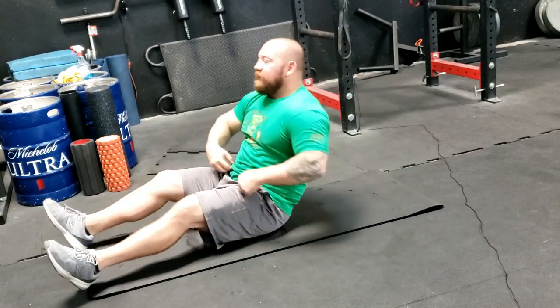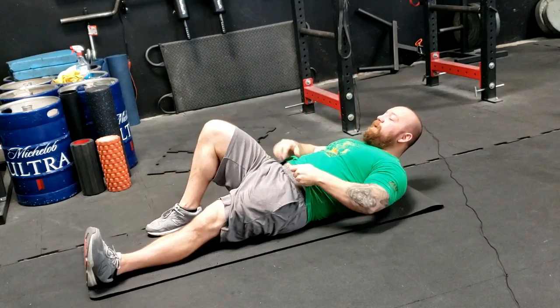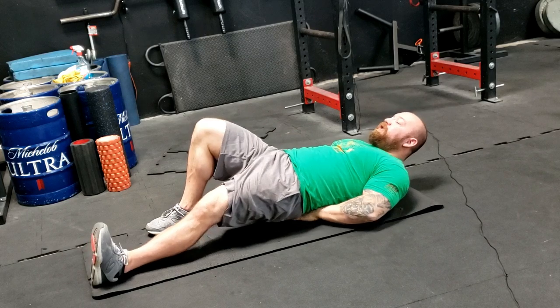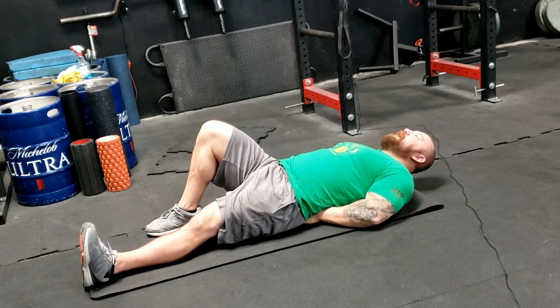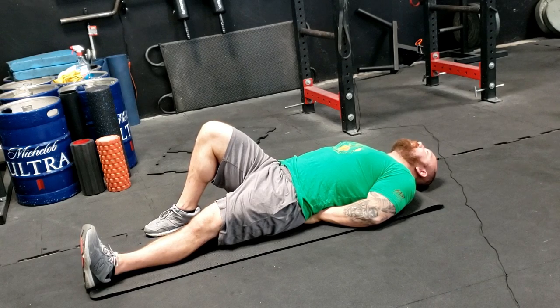This one is very simple. It's a finesse movement, so you're going for a specific feeling. One leg bent, one leg out, okay? Hands under the low back. This will help keep your lower back neutral, and head back. Now what you're gonna do, it's not specifically a crunch.